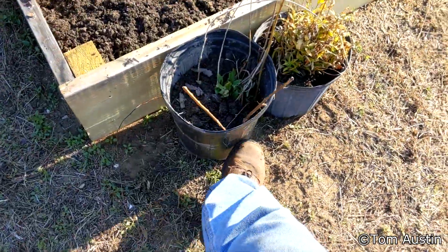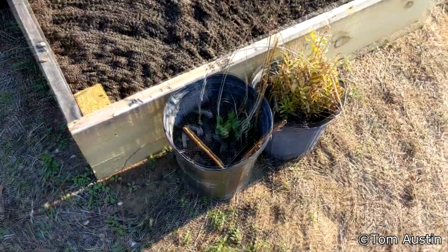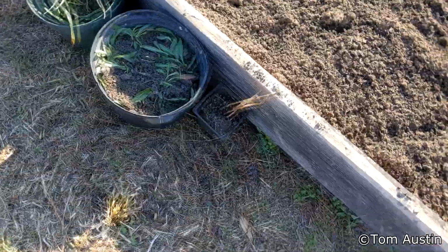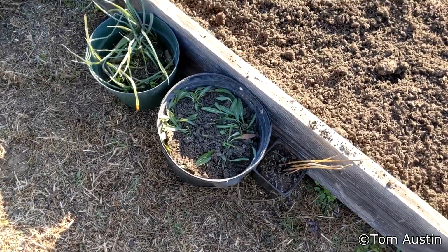These are the obedient plants. They're kind of low on my list of priority, but they do well. Those ones are not in the greatest shape. This is just a dense blazing star. I don't know if it's going to come up. Somebody gave me those and I just stuck them.